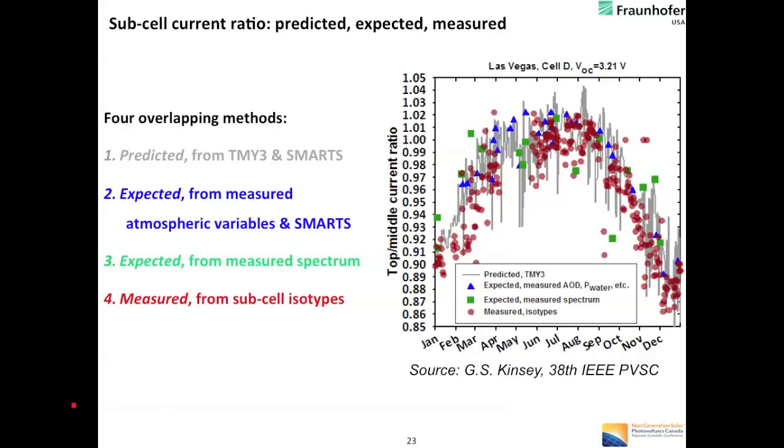There are 4 ways to verify this. So what I just showed on the previous slide was an example of predicting the result. People typically use the terms predict and expect interchangeably, but there's a subtle difference between them. If you take data from a database, plug it into a model, it spits out a spectrum, and then you apply that spectrum to your hardware and get a performance result, that's predicting the result.